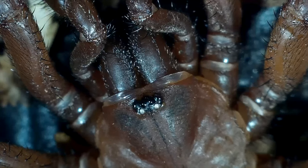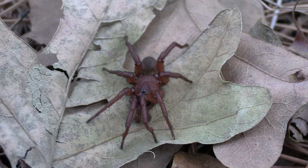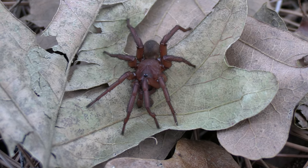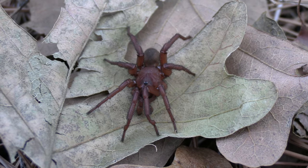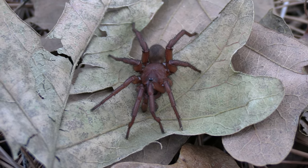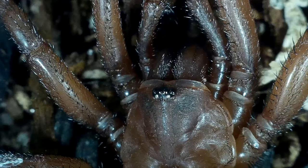Trapdoor spiders are really unique and primitive arachnids in the infraorder Megalomorphae. Now, these primitive spiders have a very cool and unique method of surviving. They make very cryptic tunnels that they will pop out of to hunt prey. Now, these are typically very secretive spiders, so I'm hoping that we'll be able to find one today. Let's take a look and try our luck at finding the wafer lid trapdoor spider.